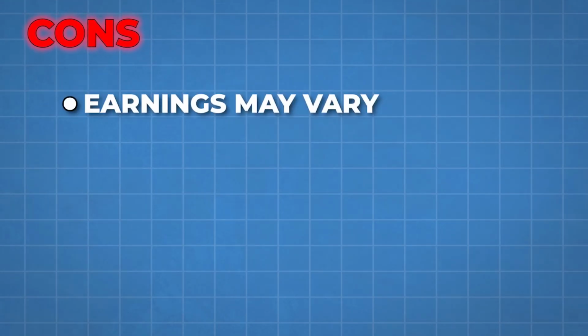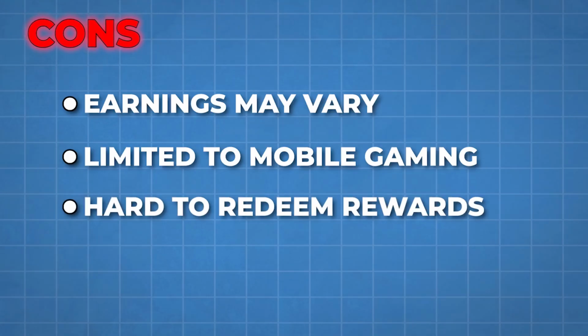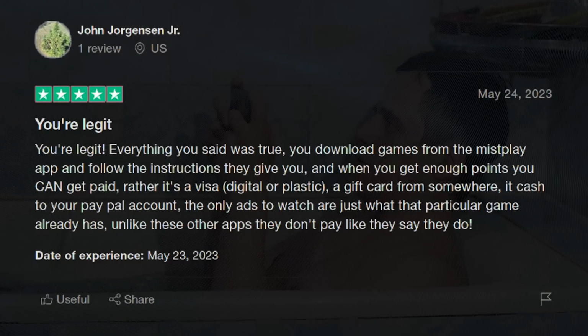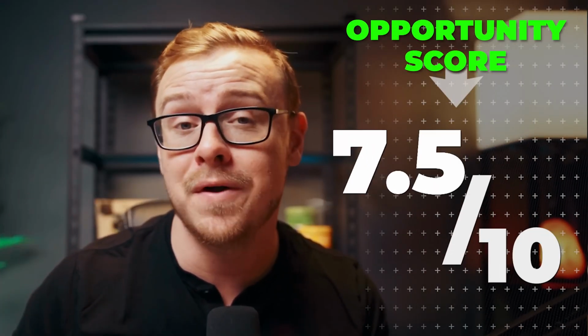Some of the cons here are the earnings may vary depending on the time and effort it takes. It is going to be limited to mobile gaming, and some rewards may require a significant amount of points to redeem. But this one does have really good ratings online on sites like Trustpilot. So overall, I'm going to give this one an opportunity score of 7.5 out of 10.